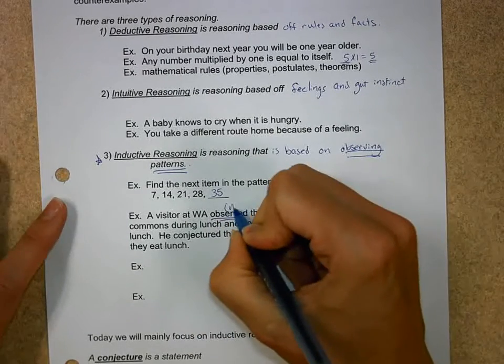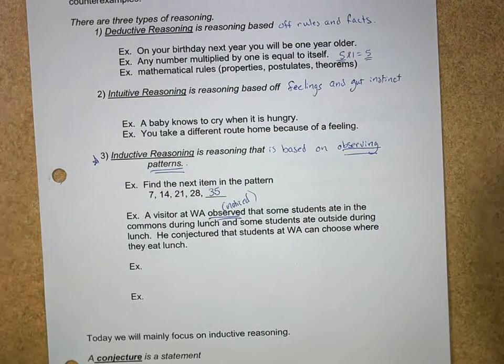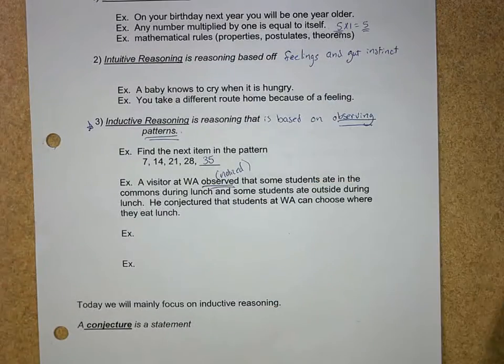Another one: a visitor at WA observed. Noticed is another word. Noticed that some students ate in the commons during lunch and some students ate outside during lunch. He conjectured that students at WA can choose where they eat lunch. Well, yeah, you do. That's unusual in a lot of schools, so a person on the outside would see this.